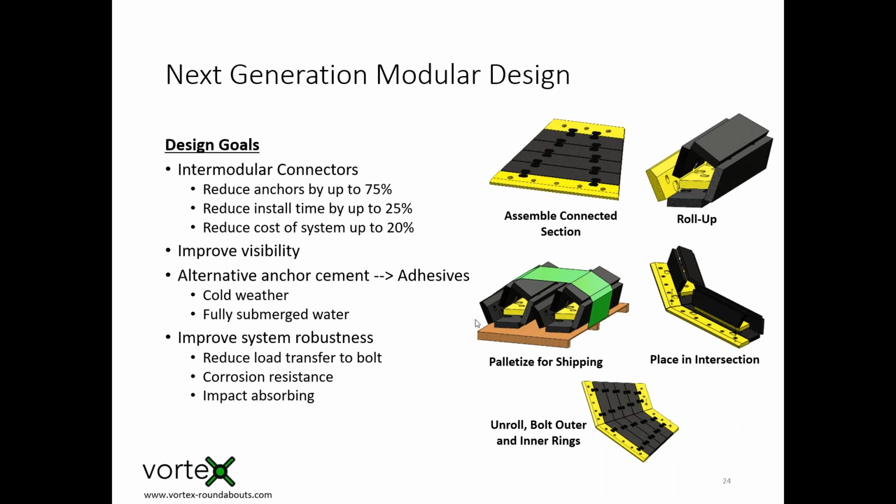We're also looking to improve the visibility of the system. It is pretty low profile, so anything we can do there is of importance. We do use bright colors around the perimeters typically to help with that, but we're looking at some other options using reflective tapes and reflective markers to improve that.